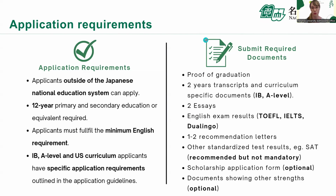Now let's break down the documents that you need to submit with your application. I will give you a brief explanation, just the basic documents, and then I will show from our website and from the application guidelines some of the details and things that you should consider when you're submitting your documents. For the primary screening, when you submit your documents online as PDFs, these are the documents that you need to submit.